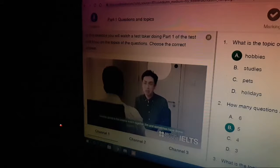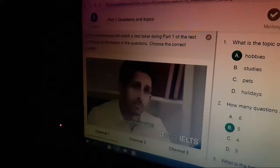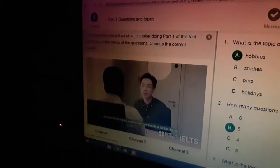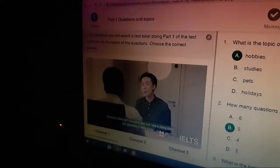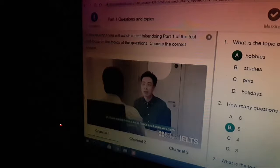Usually going to cinema and watch film together and sometimes have dinner. Why? Because we have good time and we laugh, we talk a lot. Have you kept in contact with friends you had as a child? Not really, because we have a lot of chance to get on with new friends in their lives. So no. Why not? Because I come from Shenzhen and now I live in Hong Kong and university in Hong Kong. So I have chance to make lots of friends and I enjoy very much.